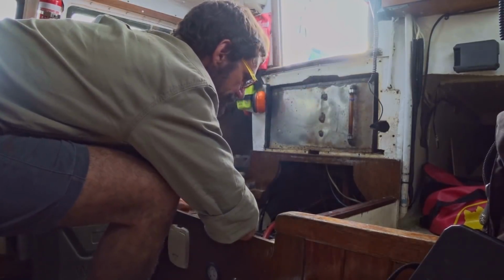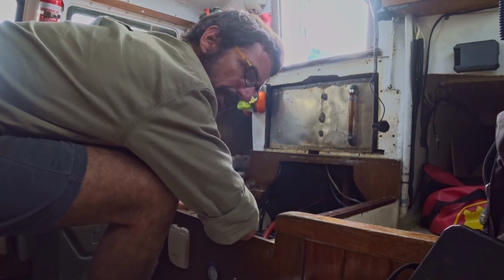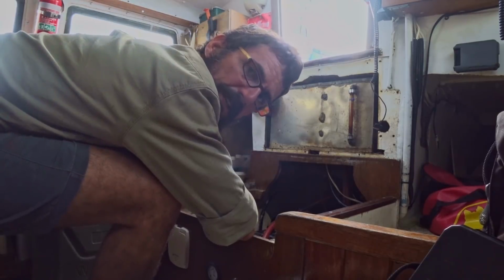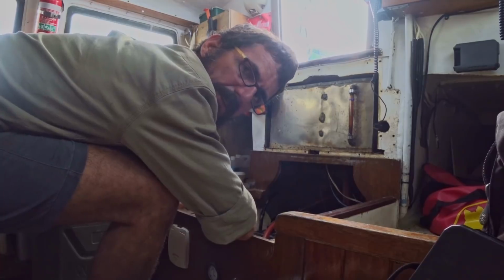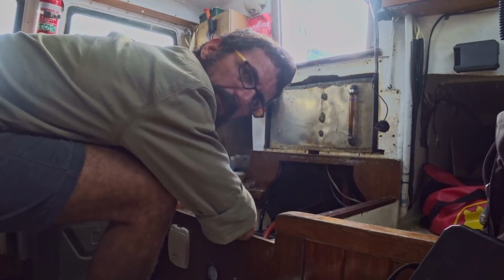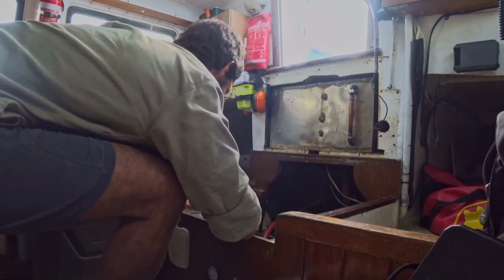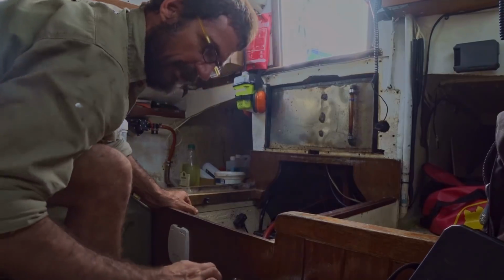So that's pretty much it. The bilge pump is good and operational. The bilges are dry at the moment. I've turned off all the seacocks letting water come in. The bilge outlet is far above the waterline, so I feel fairly confident. Marul's hasn't sunk yet. So we're pretty happy. Alright, I might pack up and go and see my delightful girlfriend.